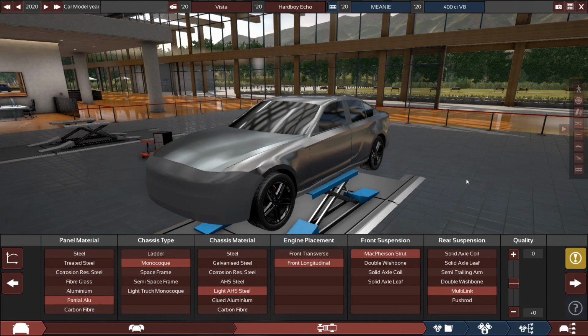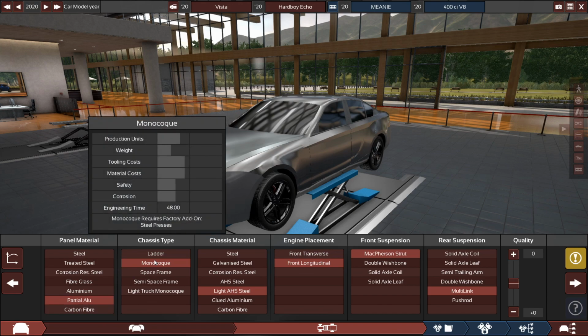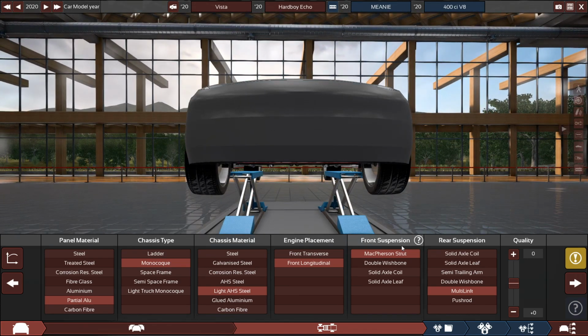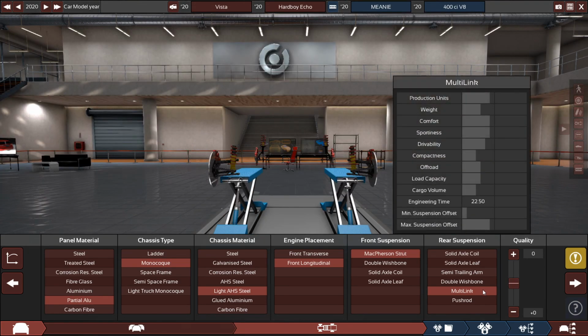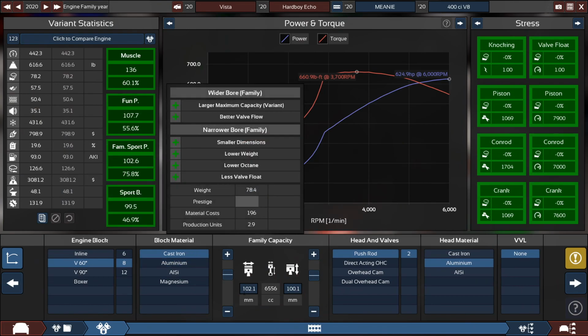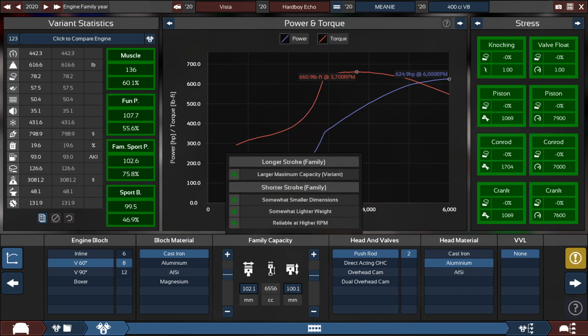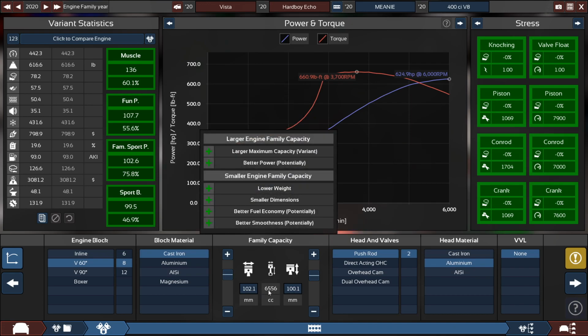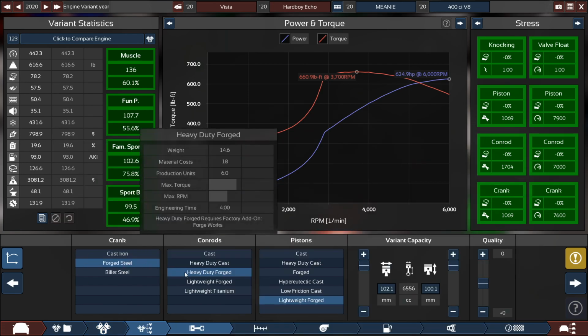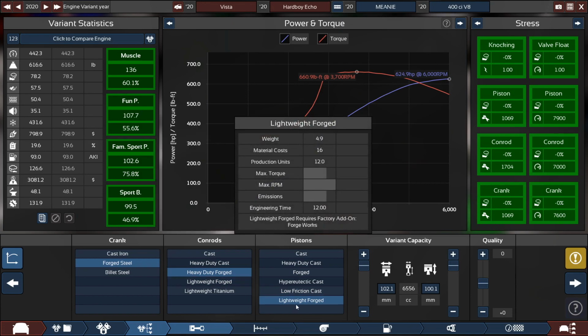In terms of how I created the Vista Hardboy Echo, the panel material will be made out of partial aluminum with a monocoque chassis made out of light AHS steel, with a front longitudinal engine placement, the front suspension of a McPherson strut, and the rear suspension is a multi-link. For the engine, it is a V8 cast iron engine with the bore set to 102.1 millimeters and a stroke at 100.1 millimeters, which makes it 6,556 cubic centimeters, which is about exactly 400 cubic inches, with pushrod headers made out of aluminum. For the crank, it is made out of forged steel, with the con rods made out of heavy-duty forged and the pistons made out of lightweight forged.